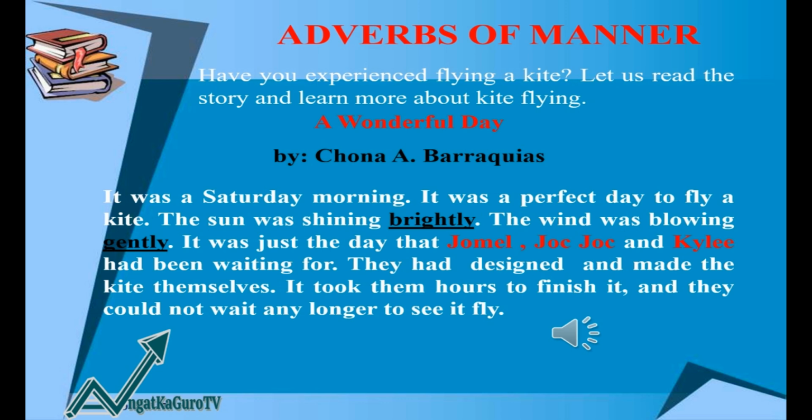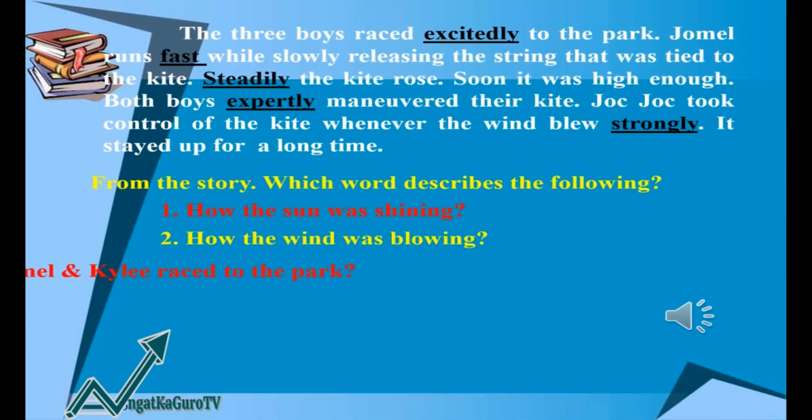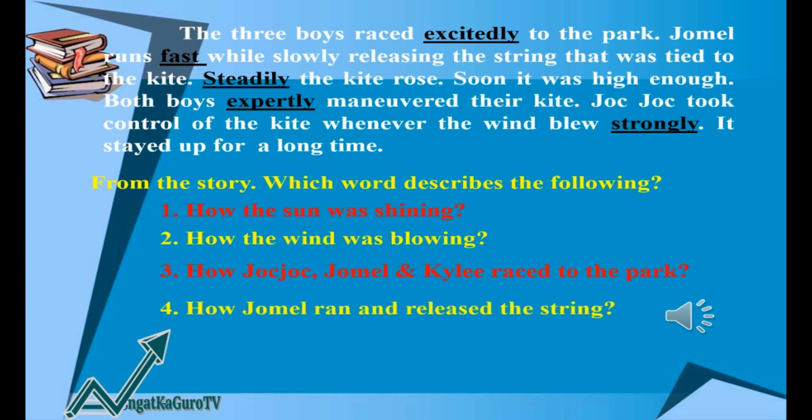They had designed and made the kite themselves. It took them hours to finish it, and they could not wait any longer to see it fly. The three boys raced excitedly to the park. Jomel runs fast while slowly releasing the string that was tied to the kite. Steadily, the kite rose. Soon it was high enough.